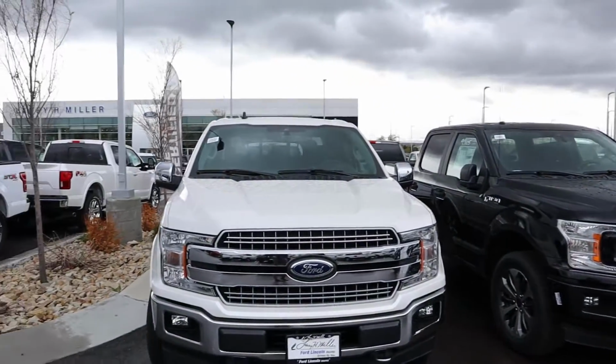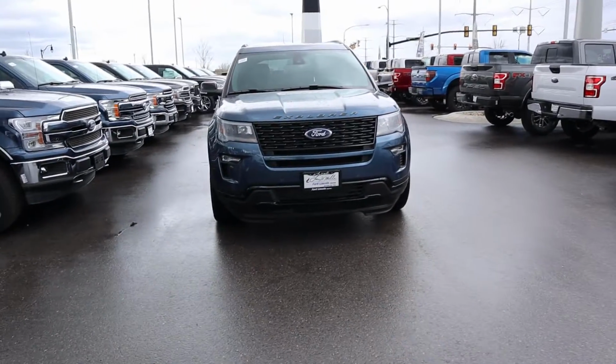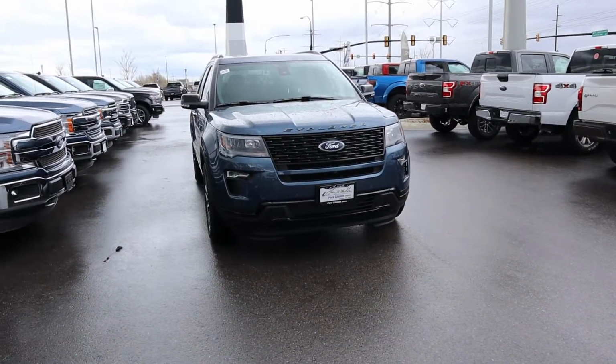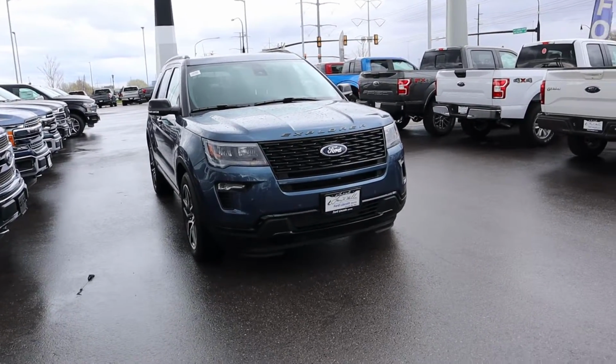Miller Ford in Draper. They also sell Lincolns as well, so if you're on the market, definitely give them a check out. As always, we will do a quick walk around going over some key features on the Explorer Sport. Then we'll take it out to see how it drives.